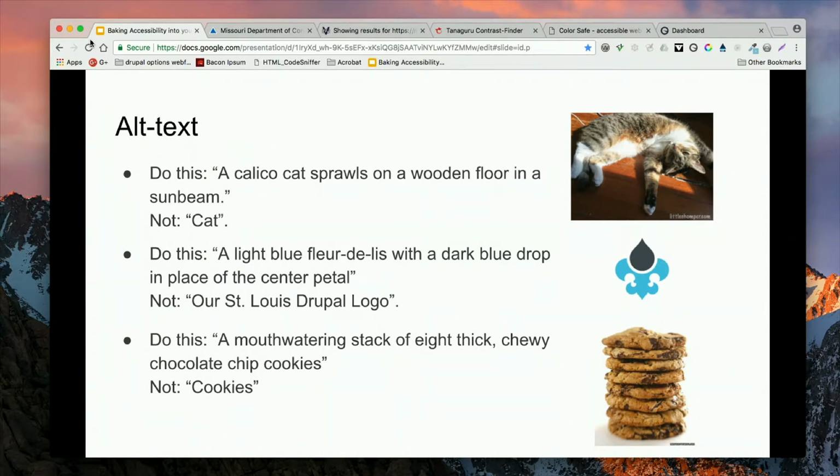So we have our cat picture. We have a St. Louis Drupal camp logo. And how do we describe that? It's a Drupal camp logo. That's not a description. It's a blue fleur-de-lis with a darker blue Drupal drop as the middle petal.